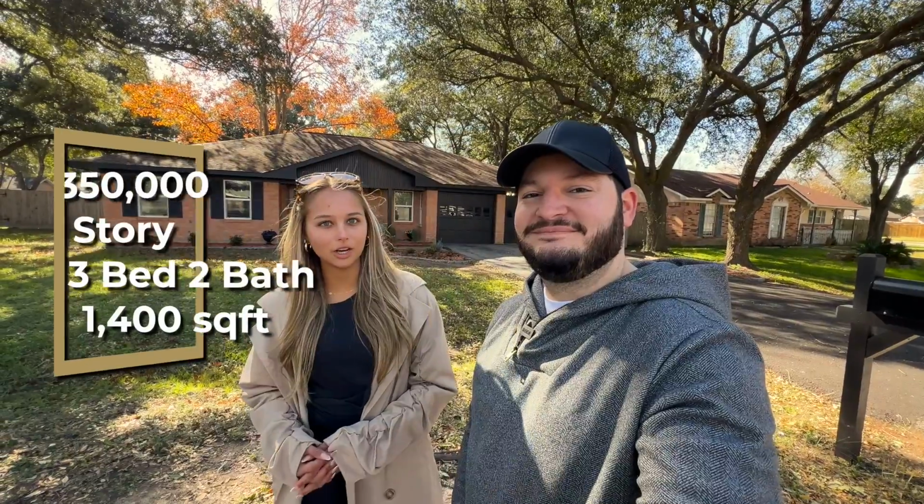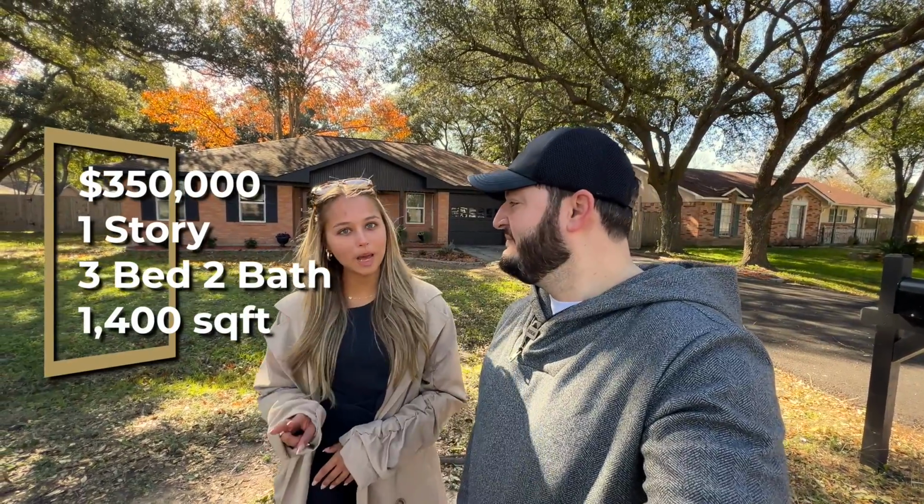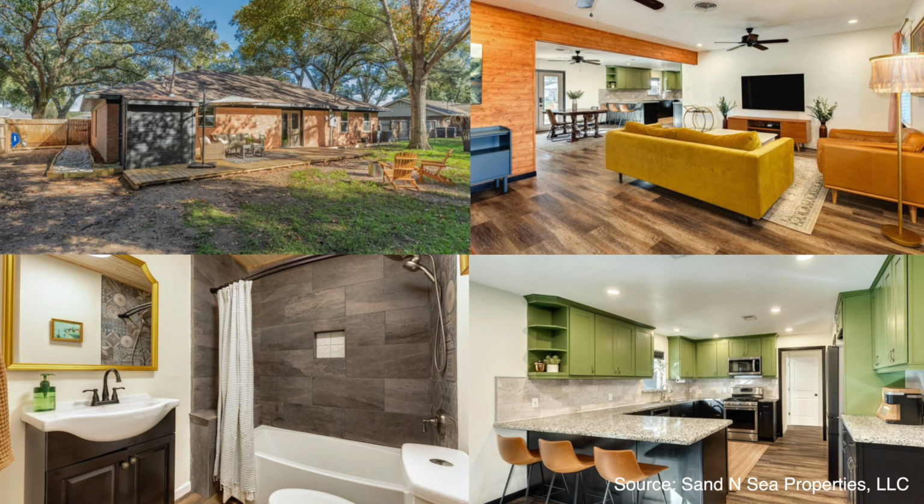Yes, so this house is listed for $350,000. It's a one-story house, and it has 3 bedrooms, 2 baths, and it's just at 1,400 square feet. That's right, and it has a huge 11,000 square foot yard. So if you're looking for an area that's less cookie cutter and more custom homes with huge yards and mature trees, Old Katy is where you're gonna find something like that. Now follow us as we take you to our next house.